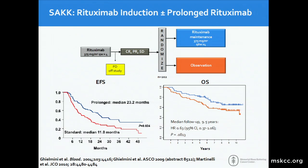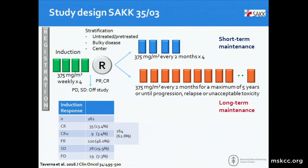in fact, in long-term follow-up, and I point out that these are really different scales here. The scale here is in months, the scale here is in years. There is an overall survival advantage for the extended dosing in this study. That led to, well, if 4 doses was good, maybe 5 years is better. So the standard arm in this study was the 4 weekly weeks of induction, followed by 1 dose every other month for 4 doses, versus 1 dose every other month for 5 years.